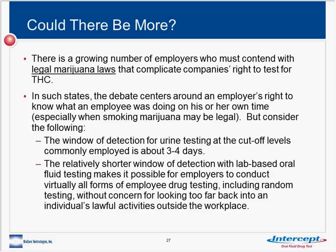This is an issue because mayors are very confused about the right to test for marijuana, and the right to do anything with somebody who tests positive for marijuana when they're located in a state where marijuana is legal. Marijuana is legal recreationally in Oregon, Washington, Alaska, and Colorado, and to a large extent in the District of Columbia. But there are a number of states that have legalized marijuana for medicinal purposes. Whether we'll use it medicinally or not is beside the point. It's legal under certain circumstances.